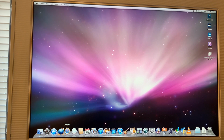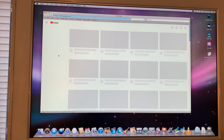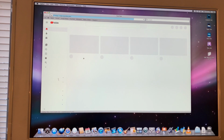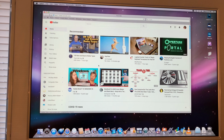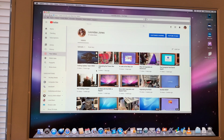So let's fire up WebKit, which I've set to take me directly to YouTube. For most other browsing, I tend to use 10.4 Fox, which is a little more compatible with all websites, but doesn't do nearly as good a job with YouTube. All right, and of course there's a bunch of videos that show up on my homepage here, but we don't want to look at any of those due to copyright restrictions. So we're going to look at my videos.